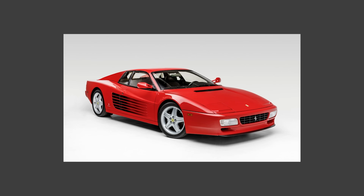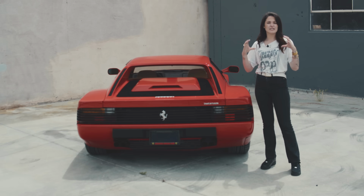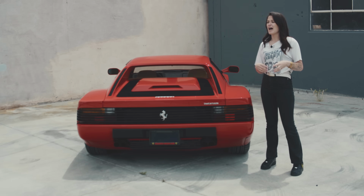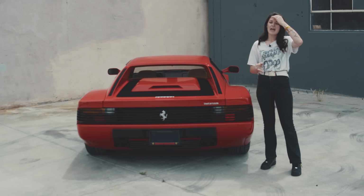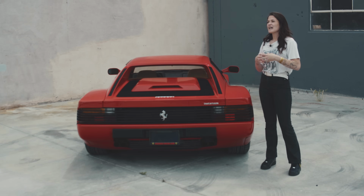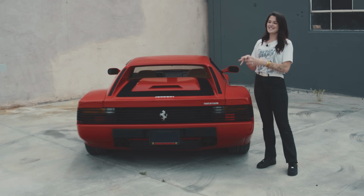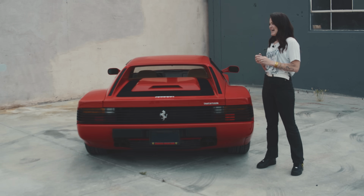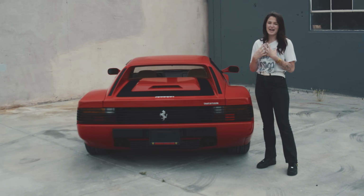And then you get into the 512 TRs and the 512Ms, which look very similar, but they do have some variations. The grille is a slightly different shape, and the 512M has the covered headlights instead of pop-up headlights. And while it still looks very nice, I like the original look of the Testarossa the most. I think it has the most aggressive and pure 80s style that just catches my heart.